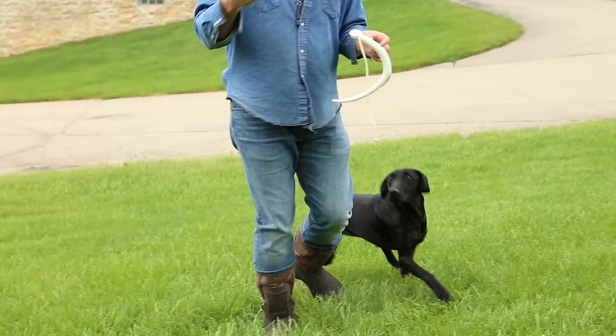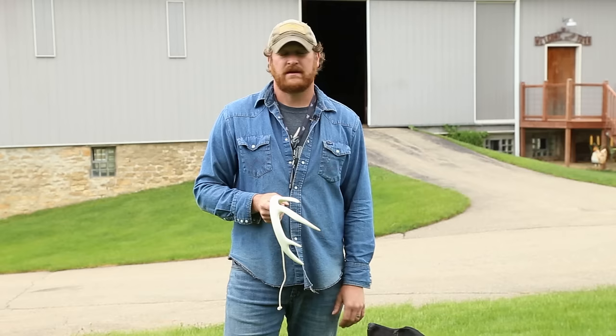The hold conditioning is something that once we get through it, guys, it's gonna pay huge dividends when it gets into the field with retrieving.